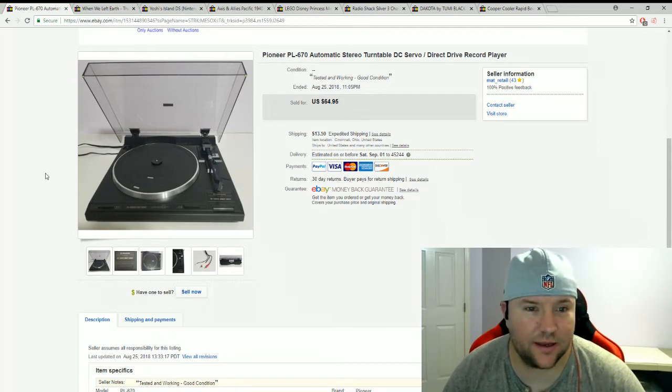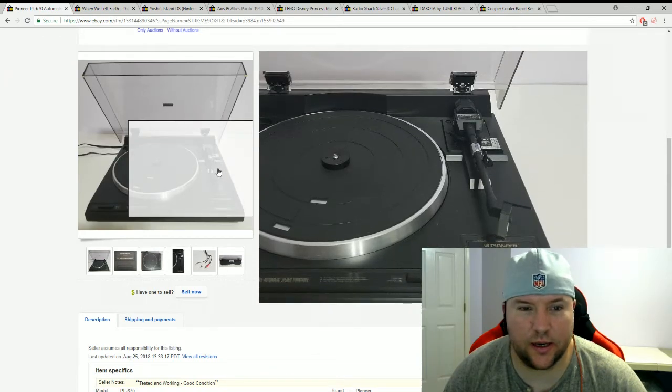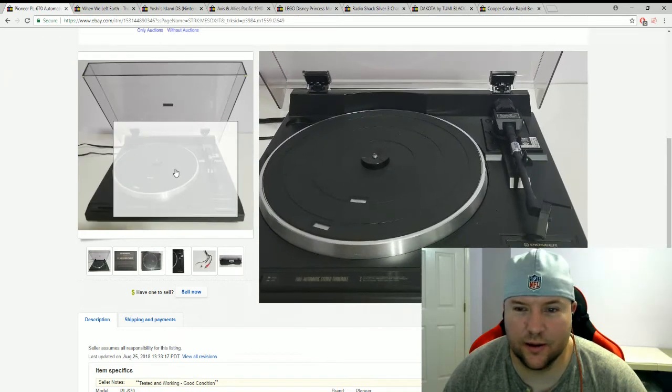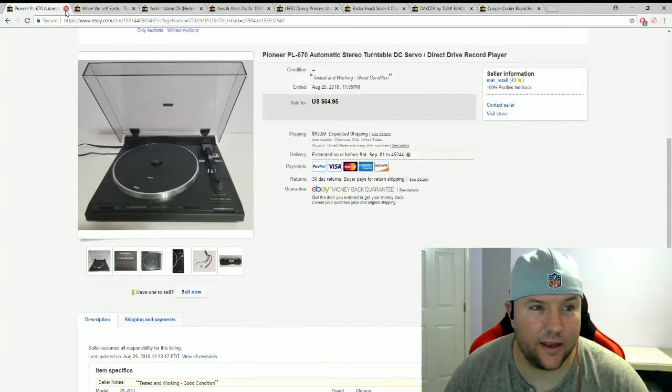Worked fantastic. The little arm, I was really surprised. The little arm there, you just press the button, it just automatically goes over there, sits right down. It was amazing. I was like, man, this thing works fantastic. And we sold it very, very quickly for $64.95.